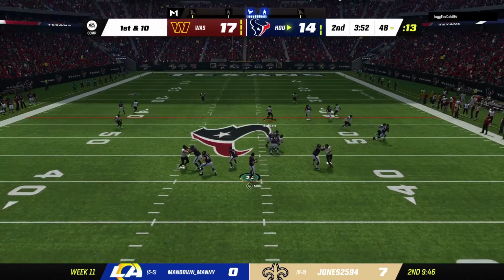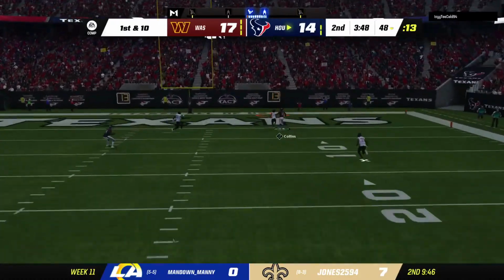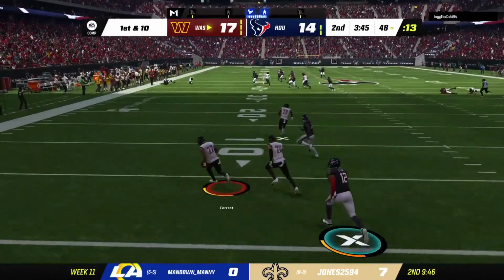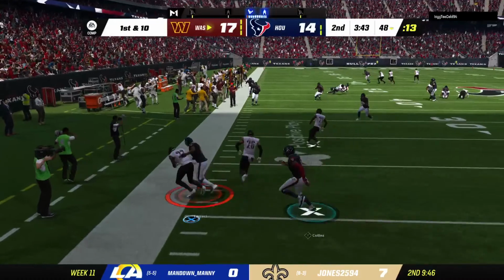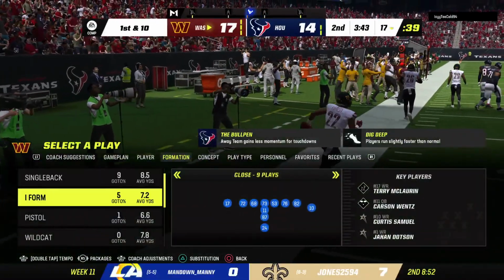First down, Mills. He'll rifle this one deep right side. And oh, it'll be intercepted. And the Commanders are going to get the football back at their own 17.